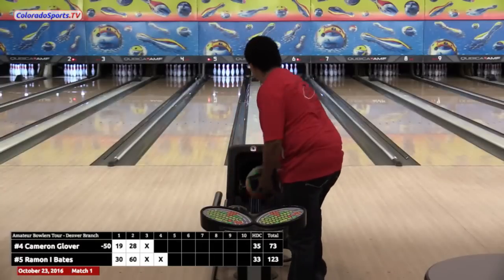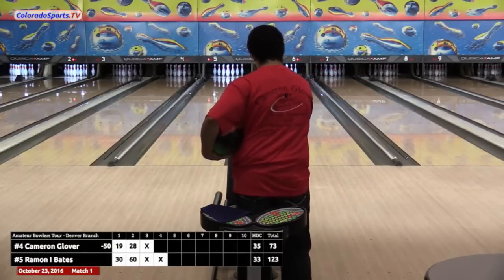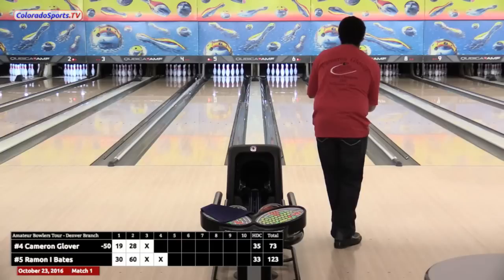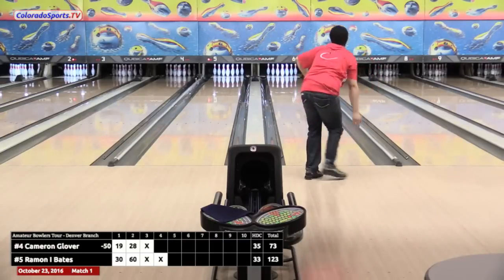I was 18 pins out of the cut when I hit 3 and 4. And I didn't know how the numbers were going to play. No, you never know. I was steadily climbing. Then it stopped. It just kind of froze. Then it jumped 40 last game. It went from 50 to 99.